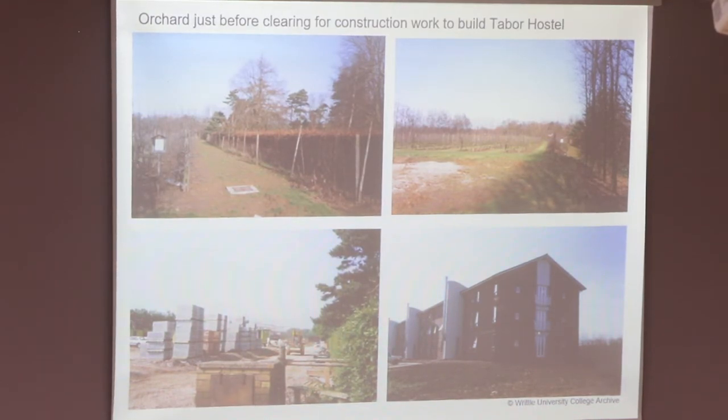The building programme has continued as further residential accommodation and teaching buildings have been required. The landscapers had to adapt and accommodate these new developments, and whilst it's meant the loss of some plants and gardens, new opportunities have arisen. And you can see at the top here the fruit farm, literally just before it's cleared, and Tabor and later Madison hostels were built here.